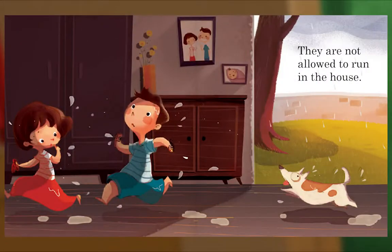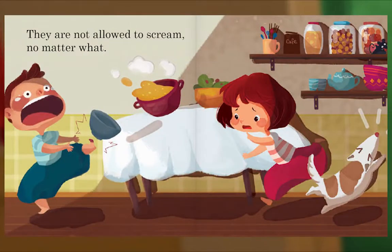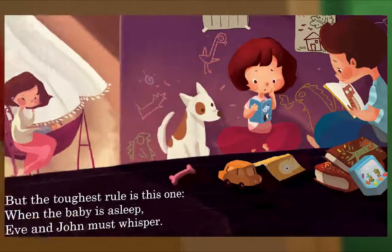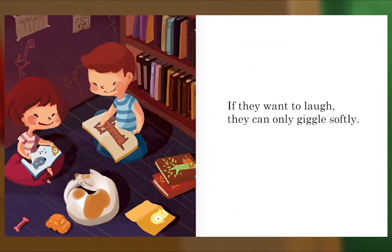They are not allowed to run in the house. They are not allowed to chat at snack time. They are not allowed to scream, no matter what. But the toughest rule is this one. When the baby is asleep, Eve and John must whisper. If they want to laugh, they can only giggle softly.